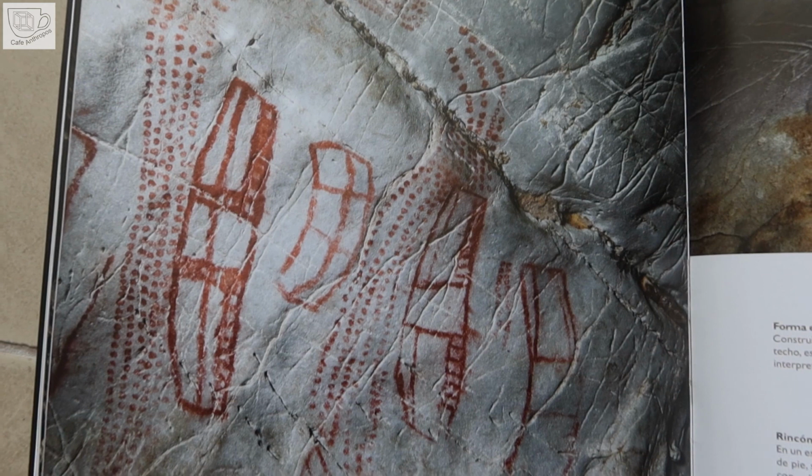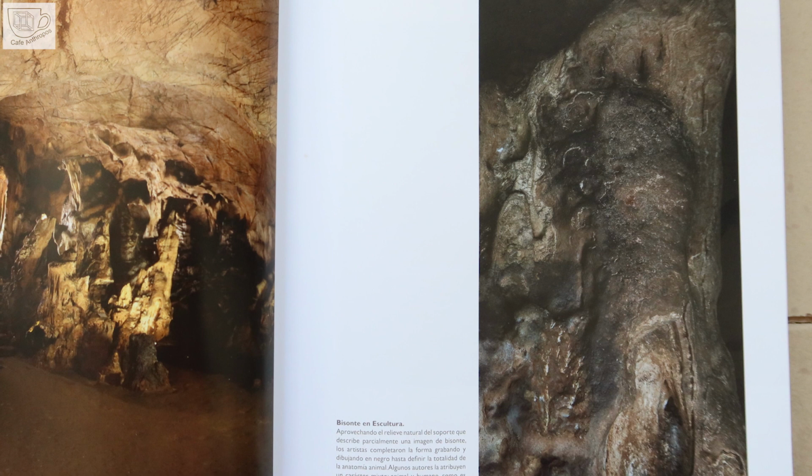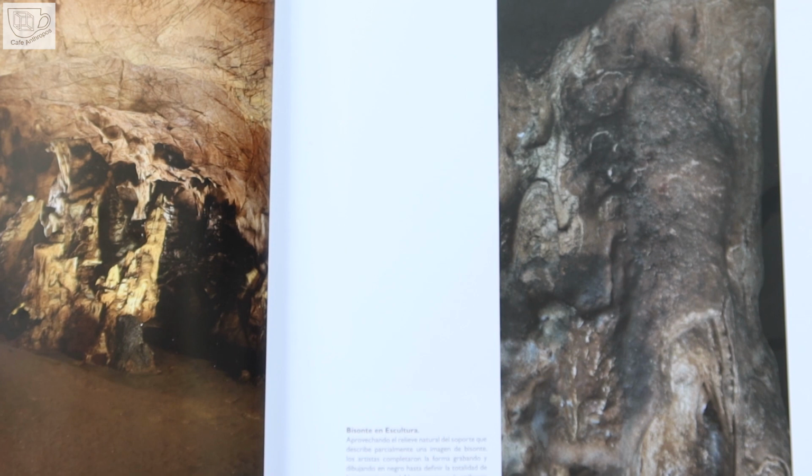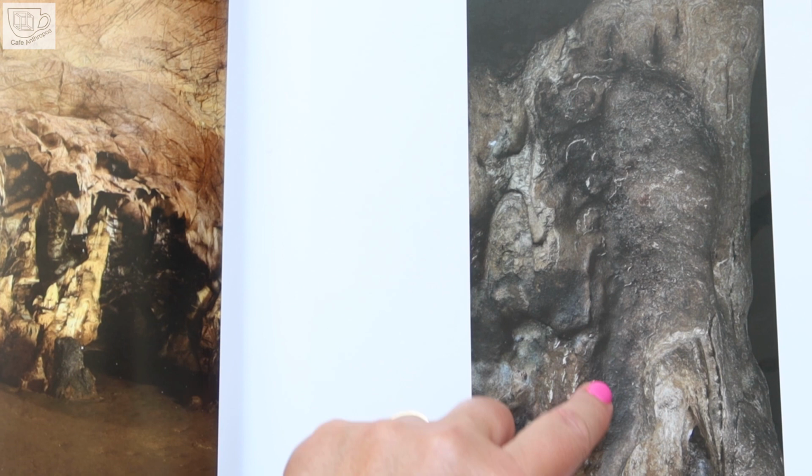And this, a bison has been painted to fit the rough surface of a stalagmite. The artist noticed the back, tail and hind leg in the shape of the rock. Yes, the animal is in the vertical position. Mental imaginary or shamanism? Maybe a mythical ancestor?